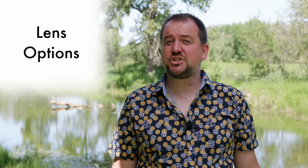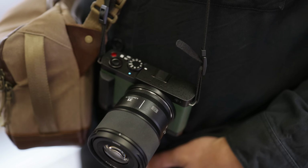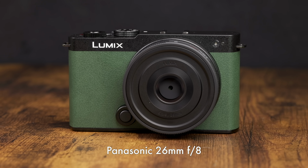Okay, let's talk about lens options next. The Panasonic has a big full-frame L-mount, and that gives you access to Panasonic's video-optimized lenses, as well as just some outstanding but fairly photocentric lenses from Sigma. There's a few other companies too, but that's mainly where you're going to be pulling from. My biggest concern with the S9 is it seems like no one told Panasonic's lens engineers there was a small body coming, because they kitted it with this 26mm f8 pancake that's manual focus, fixed aperture.